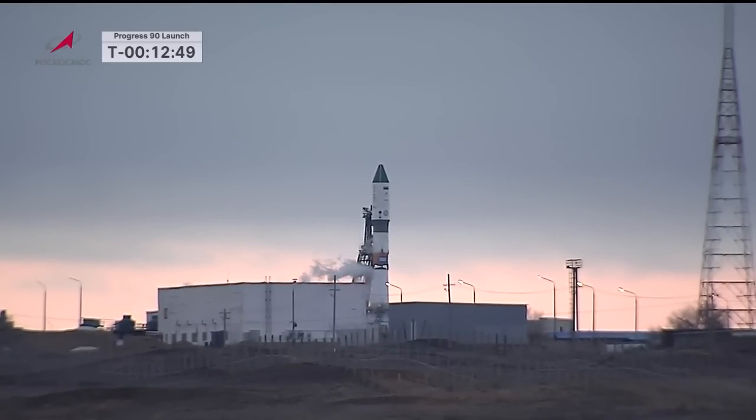And when that launch command is issued and the second umbilical retracts, that'll begin the sequencing for the launch to get underway, as we approach 12 and a half minutes until launch time.